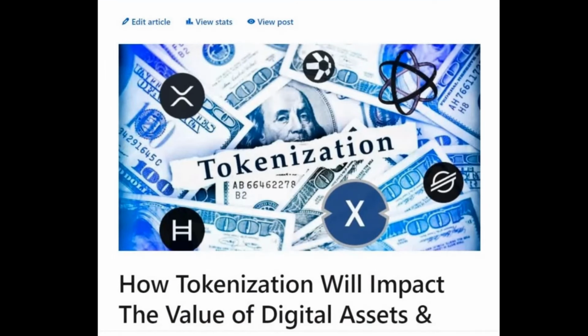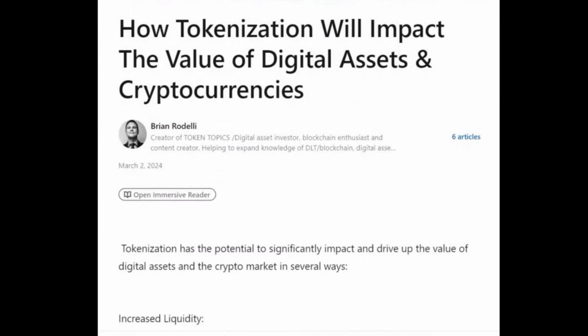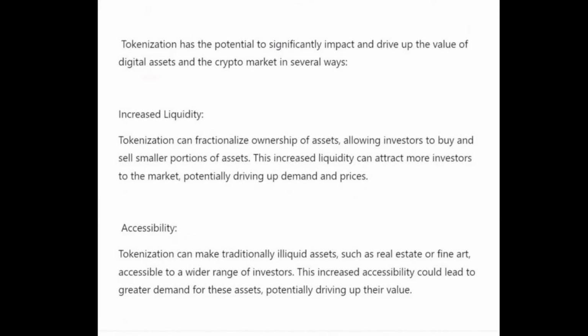With all this tokenization talk, I get asked, why are we not seeing the price of these assets going up? What's really going to drive up the price of these assets? All this great news is awesome, but when are we actually going to see the value increase? So how tokenization will impact the value of digital assets and cryptocurrencies. This is a topic that's not really discussed enough.